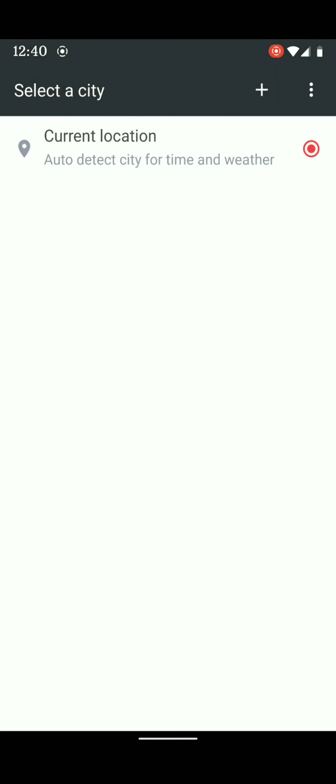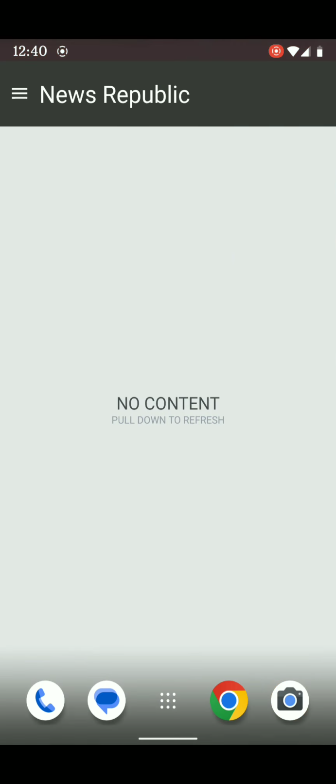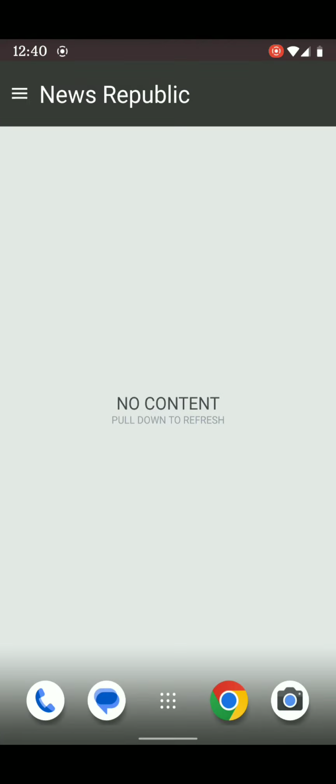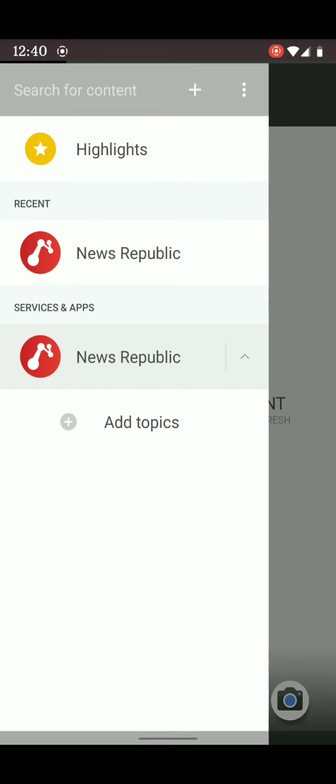The APK file had to be downloaded from the APK Mirror website, as well as HTC's weather. News Republic was also downloaded, just to try to create some sort of news feed. But a lot of the things still don't work. The reason why I did this is for nostalgic purposes.